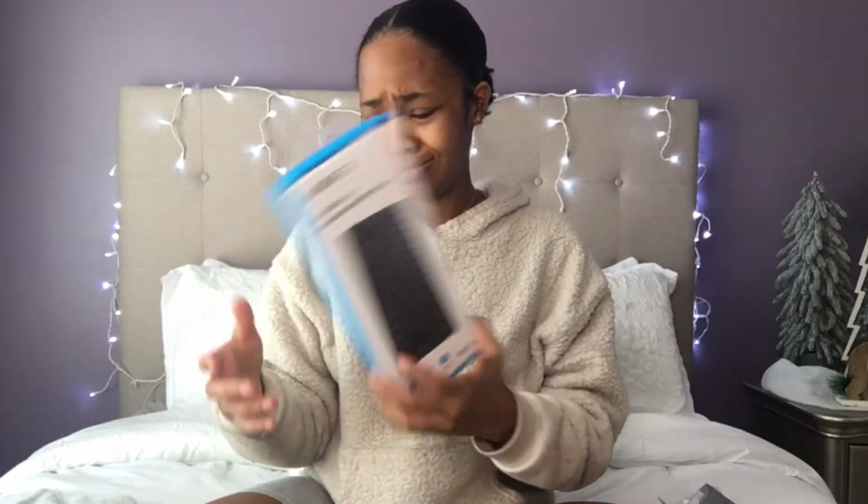I got this Bluetooth slim keyboard. We'll see if I can connect that.